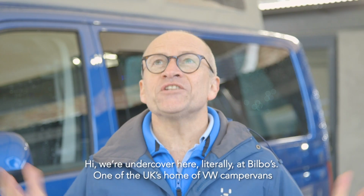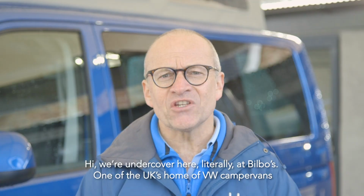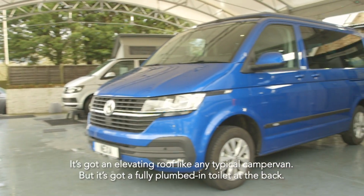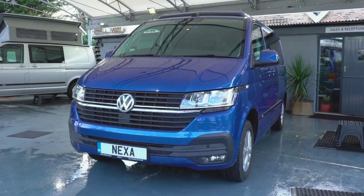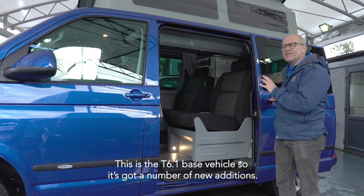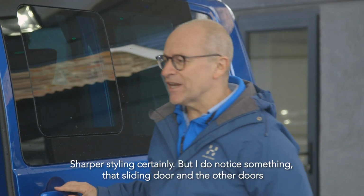We're undercover here, literally, at Bilbo's, one of the UK's home of VW campervans, because we're looking at their latest model. It's the Nexa Plus. It's got an elevating roof like any typical campervan, but it's got a fully plumbed-in toilet at the back. This is the T6.1 base vehicle, so it's got a number of new additions, sharper styling certainly.